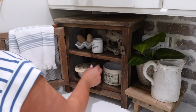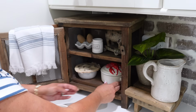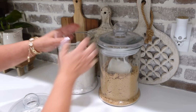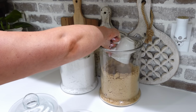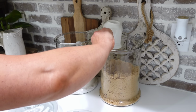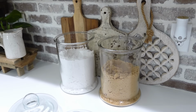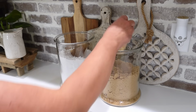Moving to the countertop, I'm only going to switch out one item here in my pie safe, this adorable little lobster brie dish. And then we're also going to add in some wooden scoops here to these beautiful canisters. These are from Hobby Lobby. They are affordable and absolutely gorgeous. I will link them for you down below. I adore these, and they have been such a beautiful addition to my kitchen.